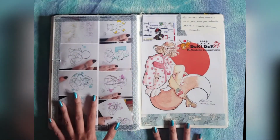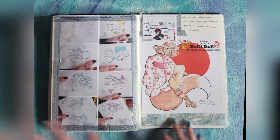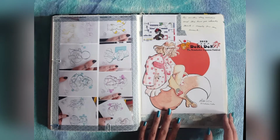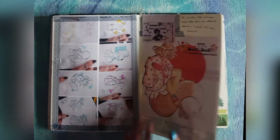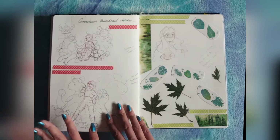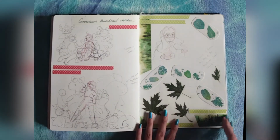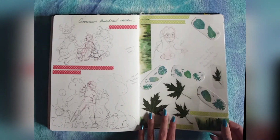These were some commissions I did on the day of Doki Doki, and I did this as an advertisement piece that they used across social media as well. Some thumbnails for some Pokemon trainer commissions that I've been doing, and these are just some doodles. A bit of scrapbooking.